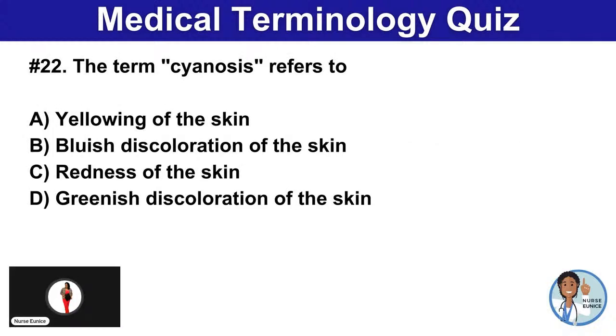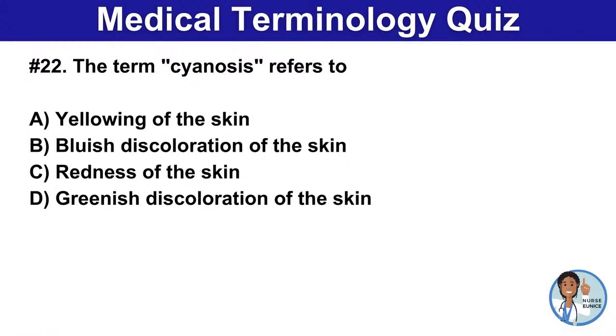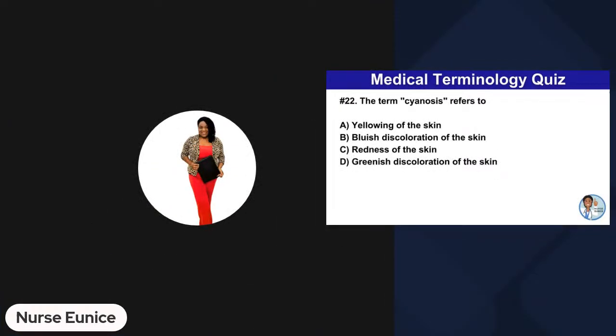22, the term cyanosis refers to yellowing of the skin, bluish discoloration of the skin, redness of the skin, or green discoloration of the skin. Everyone should get this right.